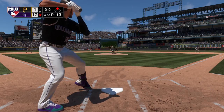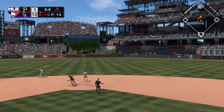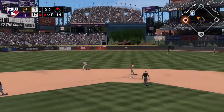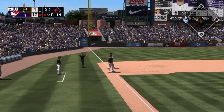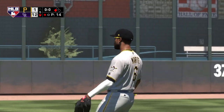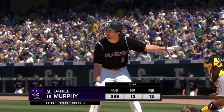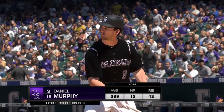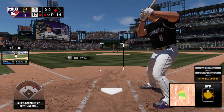First pitch of the at-bat on its way. Line towards center field. Catch made out there in center field as the runner will tag from second. And he's safe. The first baseman, number 9, Daniel Murphy. Stepping in, Daniel Murphy. He hit a 2-bagger and later scored in his previous plate appearance. Yeah, it's been an offensive explosion for him today.